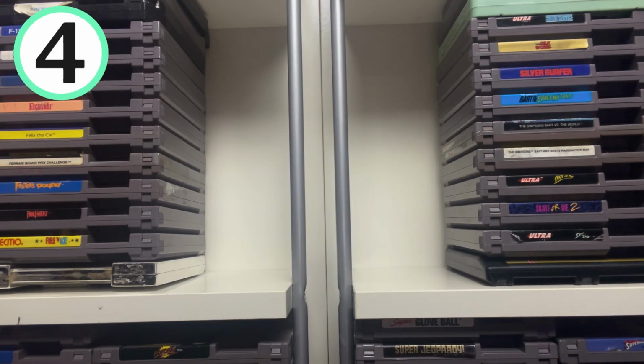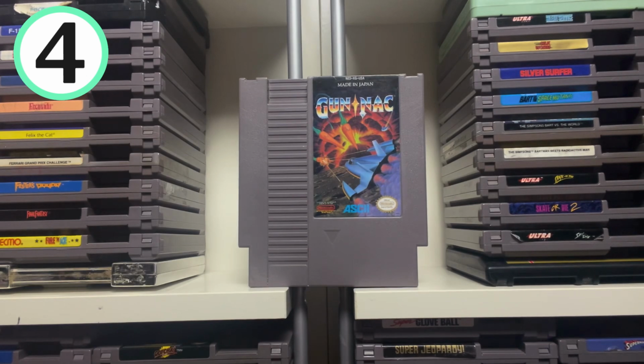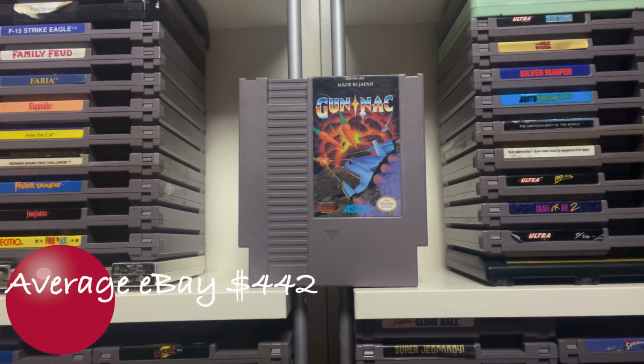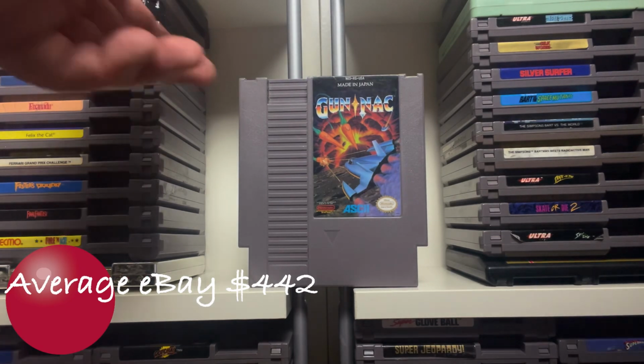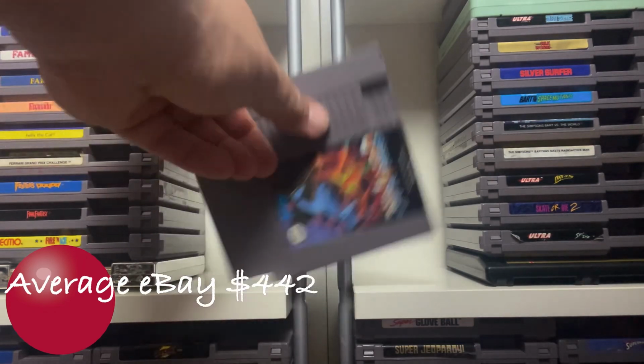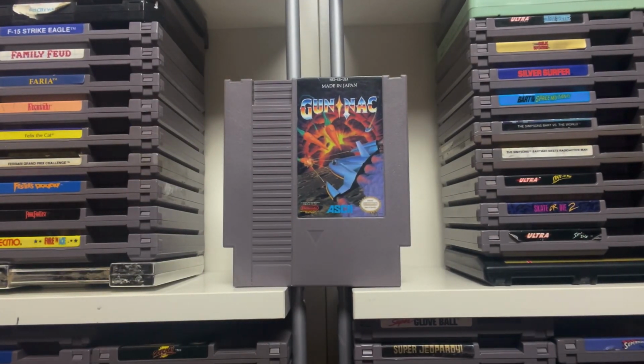Next up, Gun-Nac. Oh, this is a great shooter for the NES. I still like Life Force as my favorite shooter, but this is good. It's very, very good. Another Alberta purchase. Neil got it from me there. I believe it was $60, 60, 70 in that range. I don't remember the exact price I paid, but it was definitely way, way below 100, which is now it's going for way, way above that.